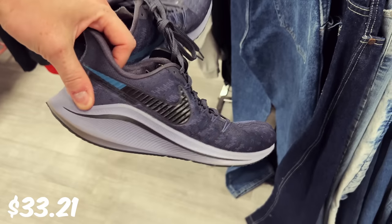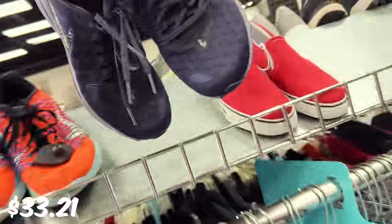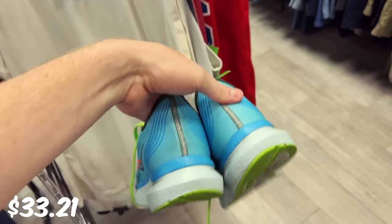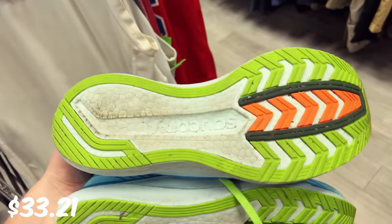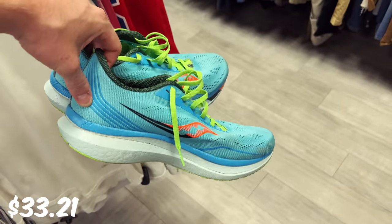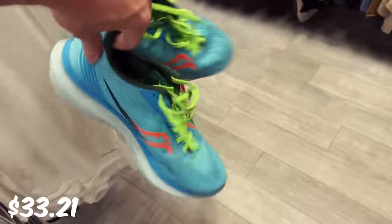So I found some Pegasus too, but they're not that expensive, and they're just not really moving for anything. So I found these Sauconys, which is actually kind of funny because I found some Brooks last episode and I kept calling them Sauconys, and you guys made sure to let me know in the comments. But found some Sauconys, really good condition, but they're $24. I'm not sure if I have the credit, but I'm gonna try and go for it because they move really quickly online and they're in great condition.